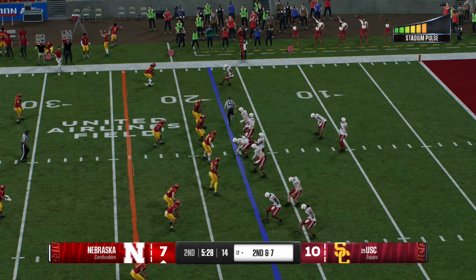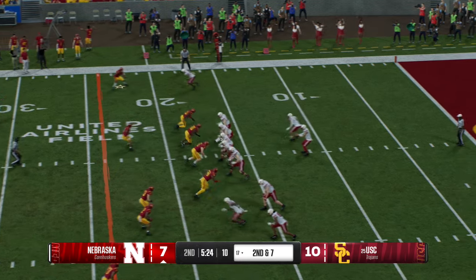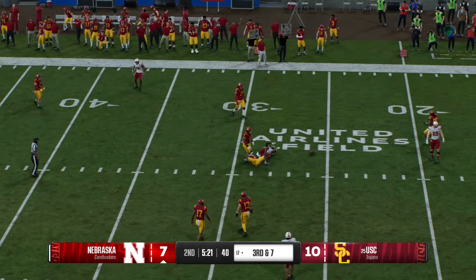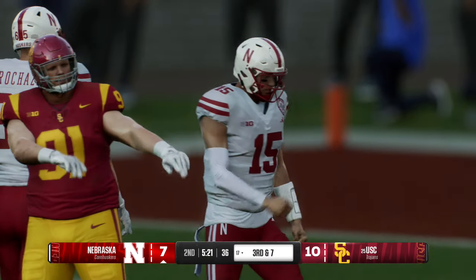Second down after that run on the previous play. Quarterback drops back, probing the secondary. Oh, and he dropped it. Might have heard some footsteps there over the middle. That brings up third down.